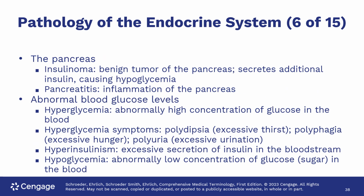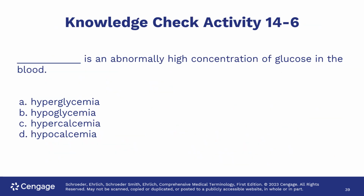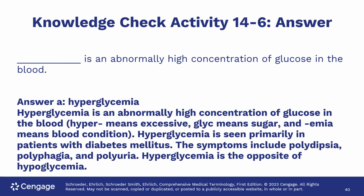Dysfunction of the pancreas includes a tumor that secretes extra insulin called an insulinoma, or inflammation, which is called pancreatitis. Abnormal glucose levels can be excessive, not enough, or caused by abnormal insulin production. What is too much glucose called? Hyperglycemia.